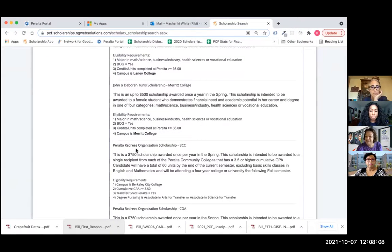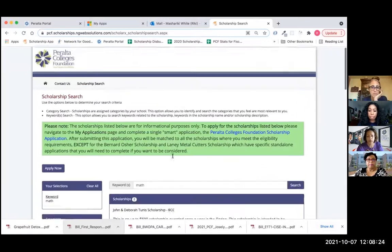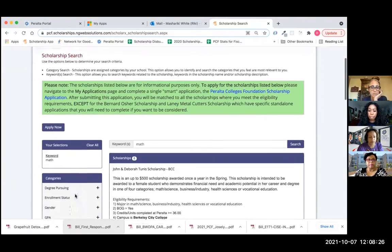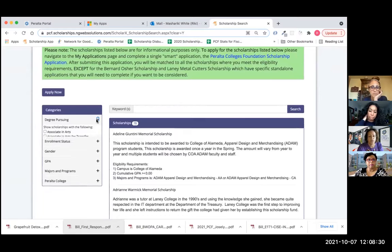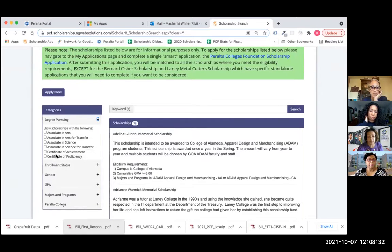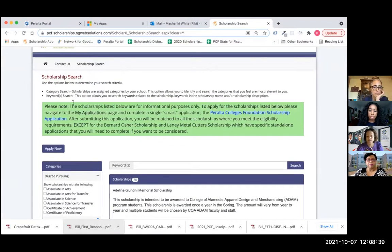The Peralta retirees also feature a scholarship, which mentions the math, and so that's why it comes up. And let me go ahead, back up and clear everything. Students have the opportunity to select these different criteria to search and narrow down. But again, this list here is just informational.